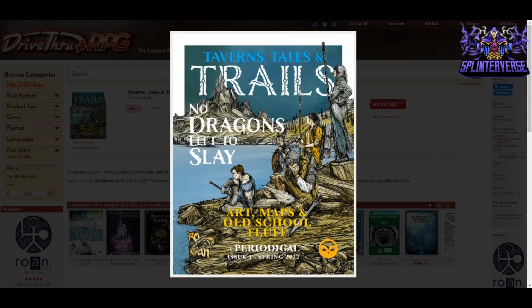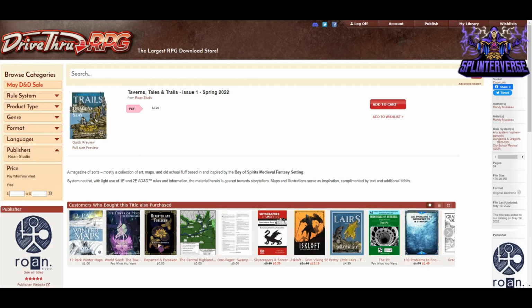Next we've got Taverns, Tales, and Trails from Rowan Studio, $2.99 for 64 pages, and it's system neutral or OSR. And it says a magazine of sorts, mostly a collection of art, maps and old school fluff based in and inspired by the Bay of Spirits medieval fantasy setting. It's system neutral, but has light use of 1st and 2nd edition D&D.